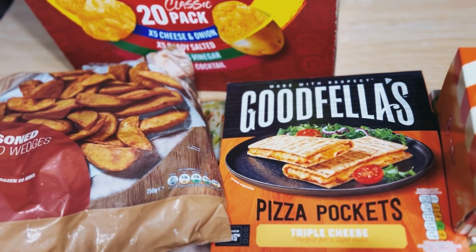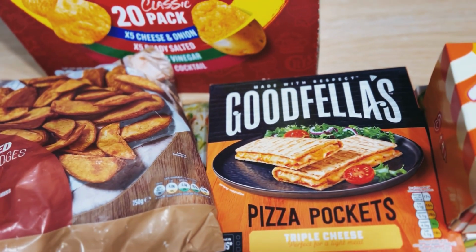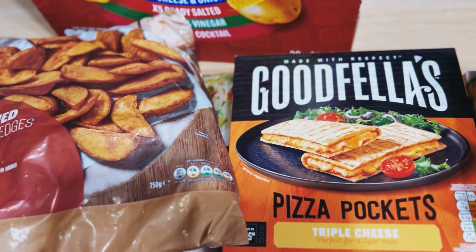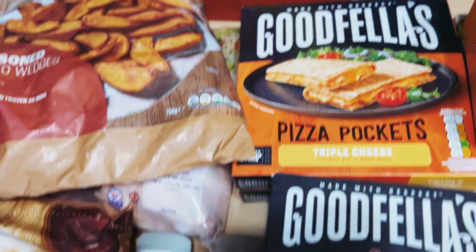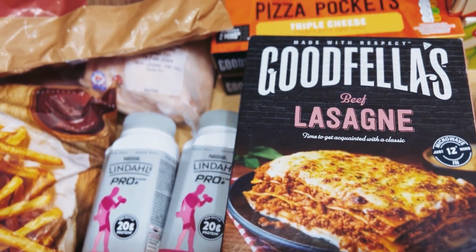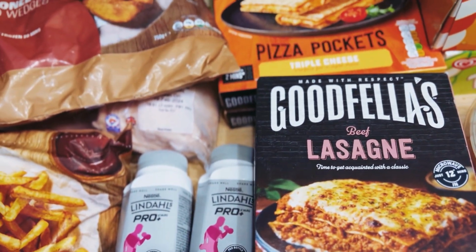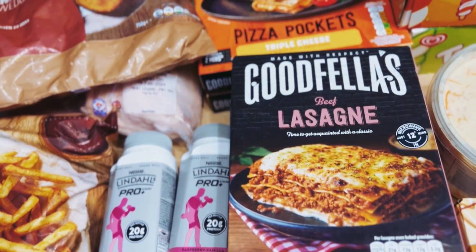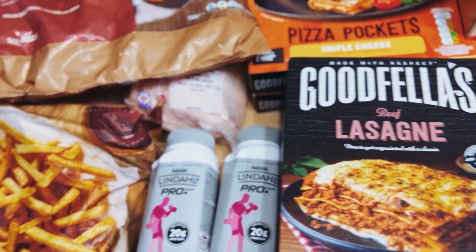Here we've got Goodfellas pizza pockets, triple cheese ones. These are easy to go for my kids when they come back from school. Here we've got these Goodfellas beef lasagna. We've not tried these before, so yeah, I look forward to trying them out.